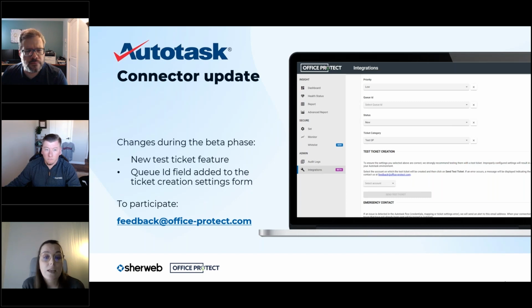So when clicking on send test ticket, you will be able to see if the tickets can be correctly created in your environment. The beta phase is still open to anybody who wants to join, so feel free to send us an email at feedback@officeprotect.com, and we'll be happy to onboard you.